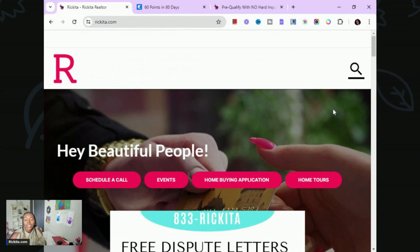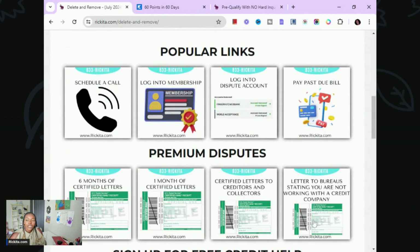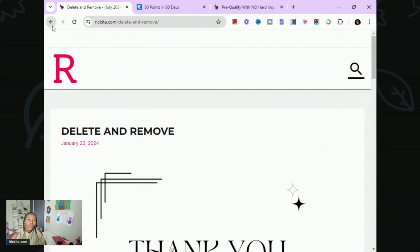If you guys are interested in any credit card, you can definitely use this search bar here. And also, if you're on your computer, you can search. Actually, if you're a member already, you can search right here. I got special things for people that are part of my actual membership. So if you want me to send certified letters, pay past due bills, schedule a call for free credit help, sign up. Again, here are the steps that you need to actually do. So that's what you'll do if you're a member.